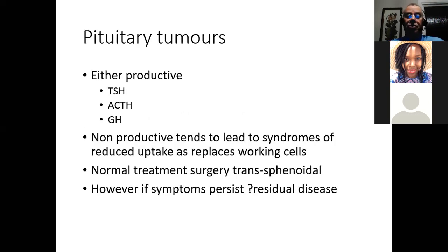So pituitary tumors are either productive, producing TSH, you get a thyroid disease, ACTH, you get Cushing's, and growth hormone, you get acromegaly, growth hormone being the most common. But about 50% are non-productive, and then what you get is destruction of cells producing these hormones. You get a deficiency syndrome. And the treatment is they operate through the nose, the back of the nose, to remove the tumor.